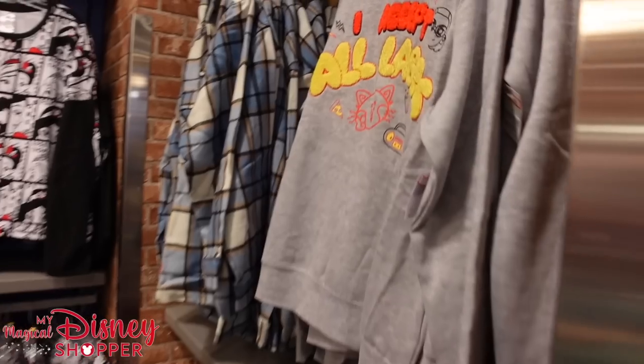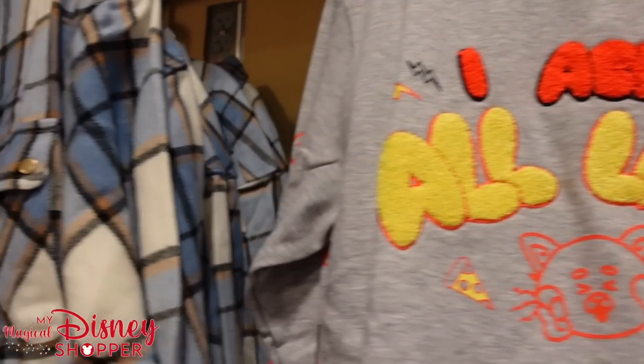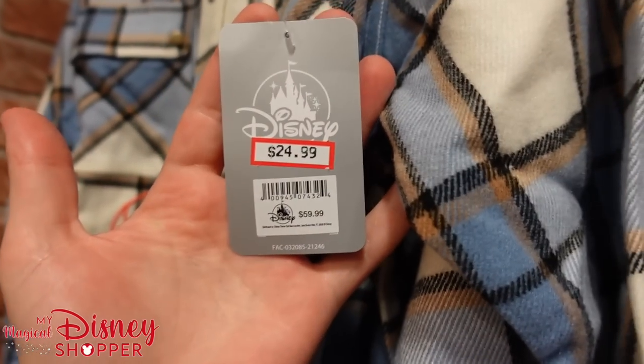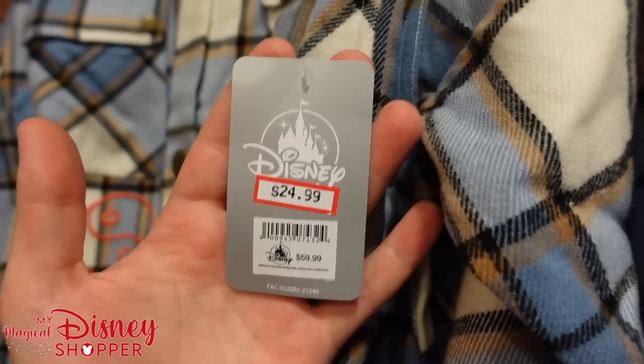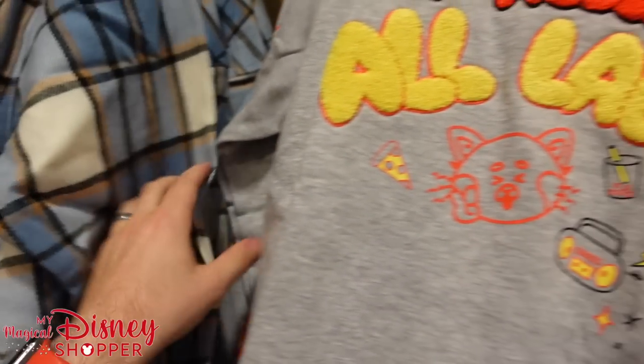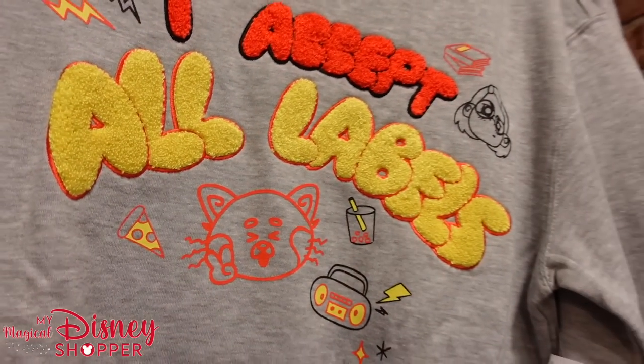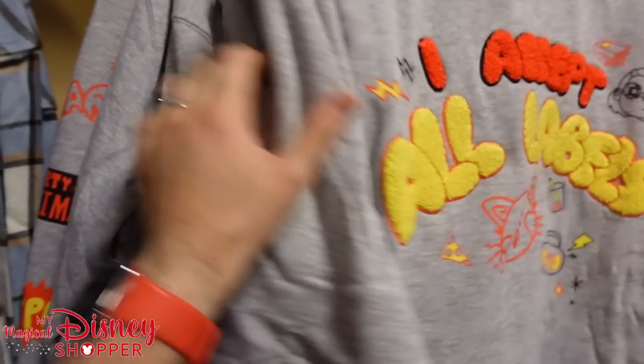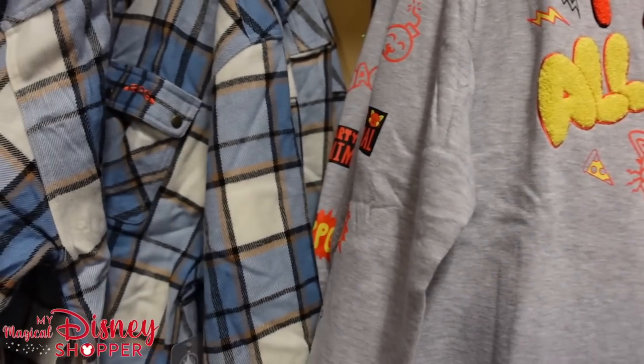Over in the corner, you get to see a bunch of the Turning Red merchandise that is here now. Very cool. I feel like this movie was released like yesterday, but apparently it was released like 5 months ago now. $24.99 for the flannel. And then let's get a good look at the backside of that. Once again, there you go. This is Pandemonium at the top. Very cool. And then the I Accept All Labels crew neck sweatshirt for $19.99. They have that in small, medium, extra large. They have the flannel in small, medium, large, and extra large.